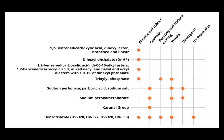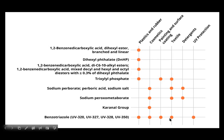Here I wanted to put a graph because this semester has been focusing on graphs and being able to show and resemble the differences between, in this case, pollutants. So if you look down below, it's going to be your last section. You have your UVs right here. UV-328 is right here. So that contains your plastics and rubber, your cosmetics, your makeup, your nail polish, painting and surface coating. That's going to be the protection of your cars, your textiles, and of course UV protection.